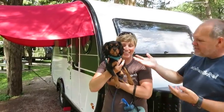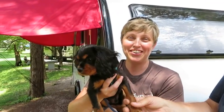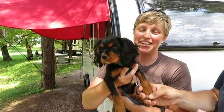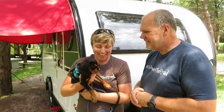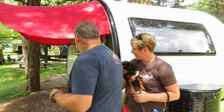And that's Truman. This is Truman. By the way, we don't want to leave him out. Our star of the show. Truman will be four months on Tuesday, and he's a purebred Cavalier King Charles Spaniel. He's cute as a button. Yeah, he's the star, right? Yeah, that's right. All right, let's show you our rig.